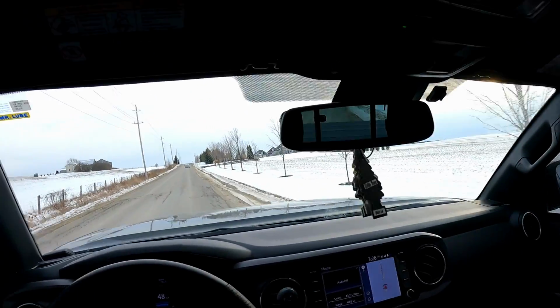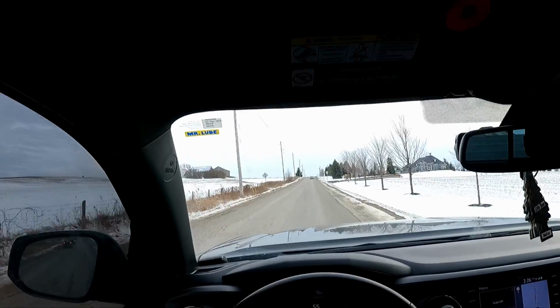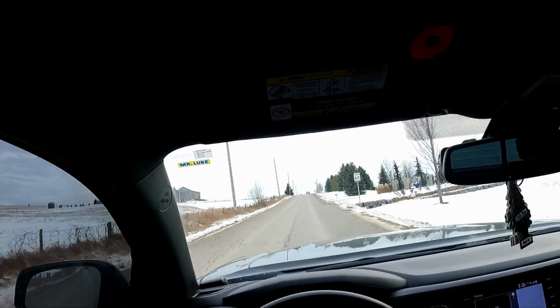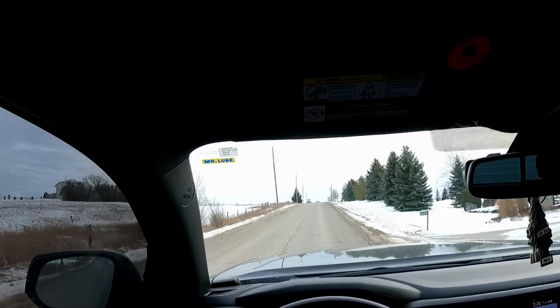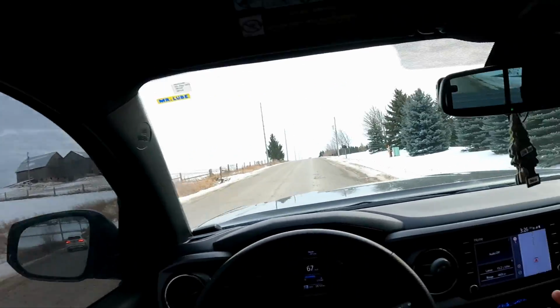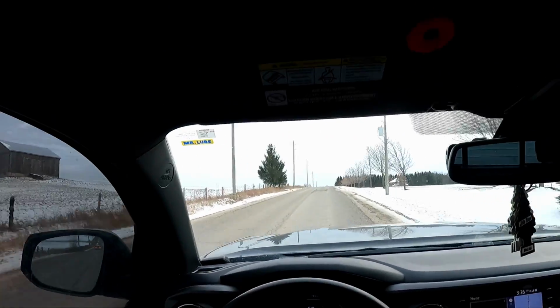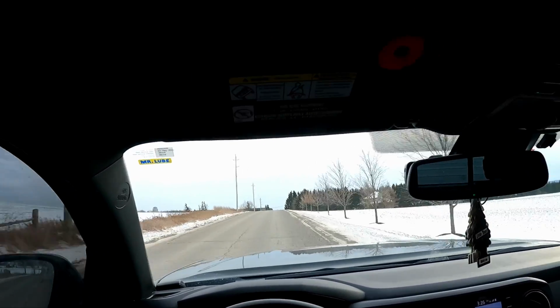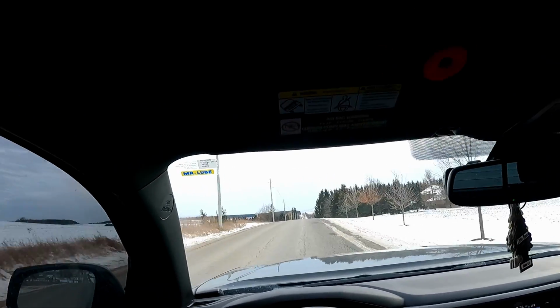It makes the 6-speed automatic shift all that better. It holds on to the gears, lets it rev out a little bit longer, and lets it breathe just that little bit better. In my opinion, probably one of the better tunes on the 2020, 2021 Tacomas, even though they also do 2016 to 2019 stuff too. Yeah, it's just a smooth powertrain.